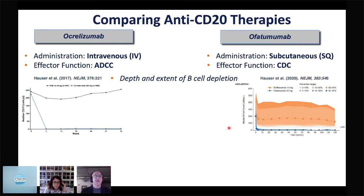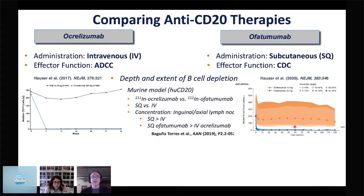As noted here, both antibodies look like they fully suppress anti-CD20 presence in the serum. However, the noise down in this lower region is not really evident on this scale. And interestingly, in a murine model that has humanized CD20, labeled Ocrelizumab and Ofatumumab showed different penetration into axial and inguinal lymph nodes, with the subcutaneous route of administration showing more penetration, and subcutaneous Ofatumumab showing more penetration than IV Ocrelizumab.